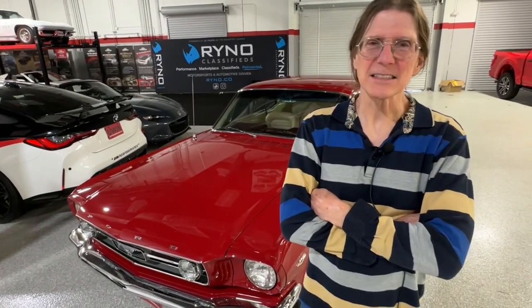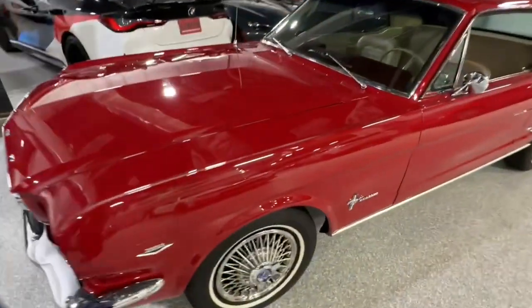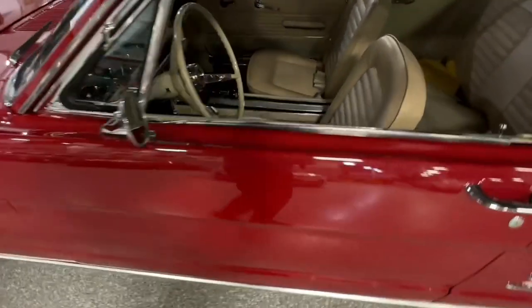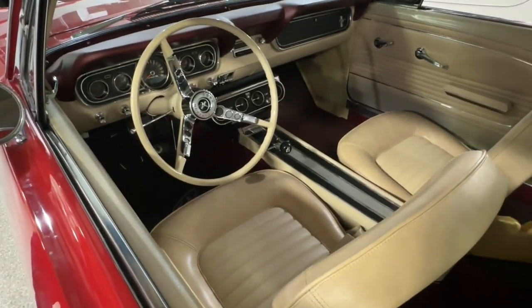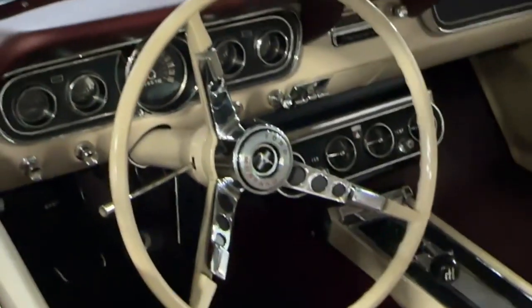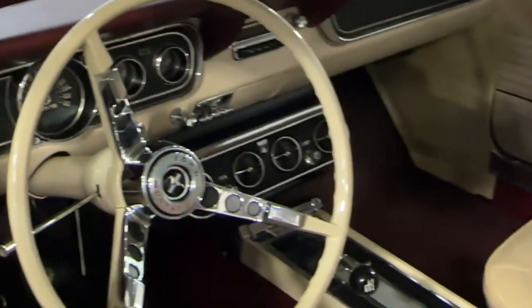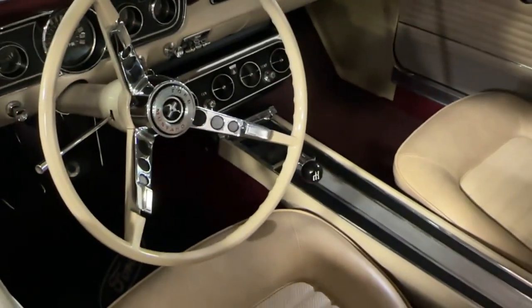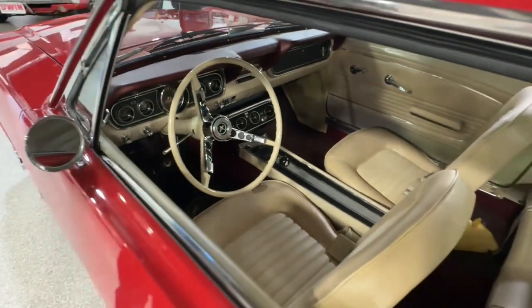So here's the story of the Mustang. A young Air Force guy in California saw the Mustang and special ordered one, way back in 1965, for the 1966 model year. And look at how he ordered it: candy apple red paint, parchment interior with burgundy trim, the burgundy being up here on the dash and a little on the carpet. And a 4-speed. So he knew to get a 289 and a 4-speed.